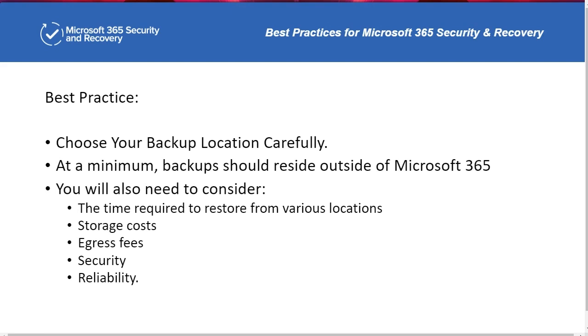Another major consideration is, of course, security. You don't want your backup put somewhere where it's going to be easily compromised. And, of course, reliability. Whatever platform you store your backups on, it has to be reliable. It has to be there when you need it. And it has to be able to handle whatever tasks you throw at it.